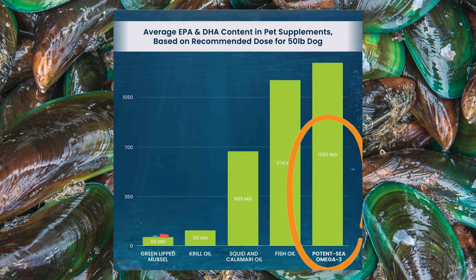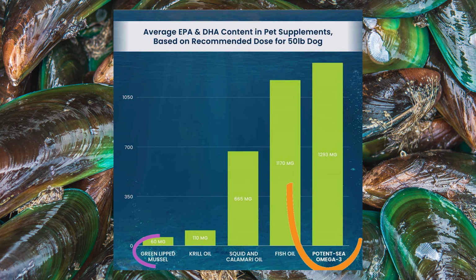So why is this important? Microalgae is nature's original source of omega-3, and this is where fish gets their omega-3 from. Here's a fun fact. You would actually need to feed a 50-pound dog 45 green-lipped mussels in one day in order to get the same EPA and DHA levels that you get with just a few drops of the algae oil from Adored Beast. Wow. Exactly. That's absolutely insane. So, as you can see, that is a lot of EPA and DHA with a lot of health benefits.